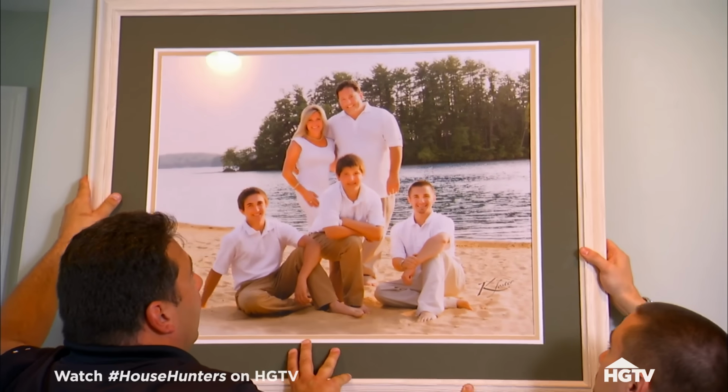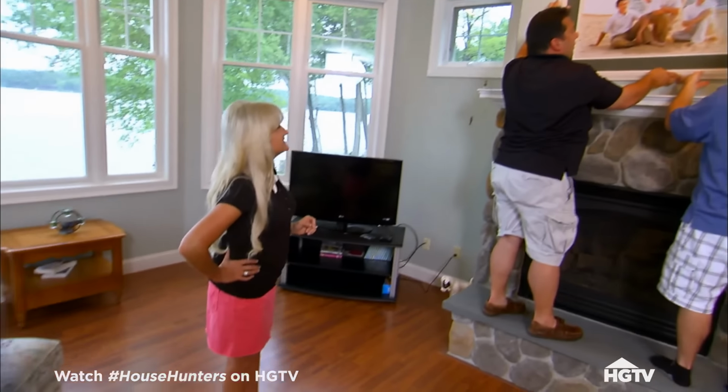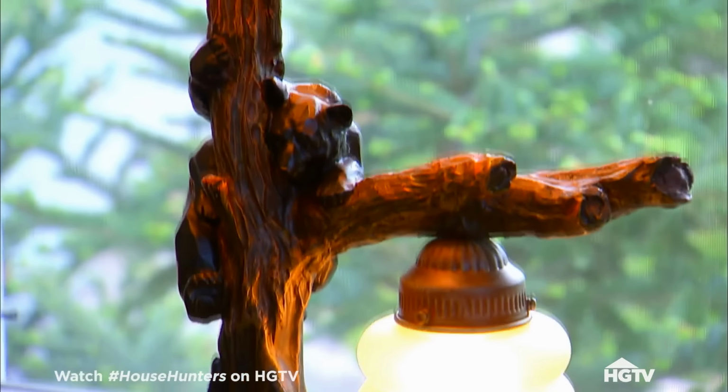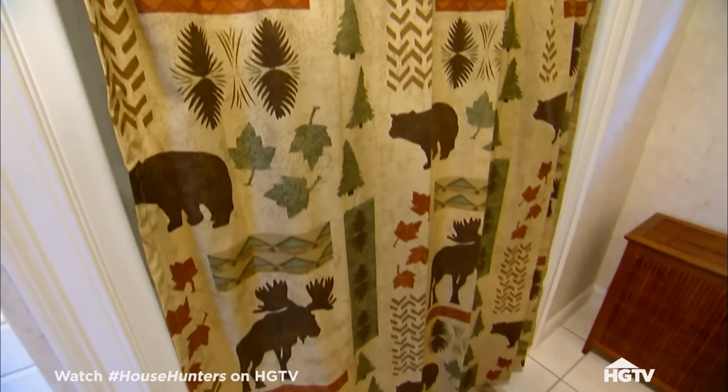Joe wanted more of an Adirondack style home, and because this is more contemporary, I have a lot of nature, moose and bear, and it's really kind of coming together nicely. We're getting there. Not quite all the wood that I wanted, but with all the accents that she's buying, I think I will get that Adirondack feel.